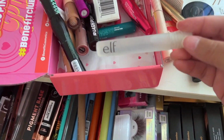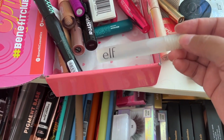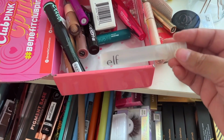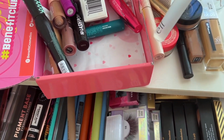For it to be $1, this was everything. For you to just put it on your pimple, it will go away like overnight. Well, no, I take that back. Not overnight. It will be like a couple of days. But it was so good. And for $1, for you to have a little acne fighting treatment, it was really good.